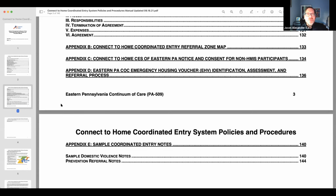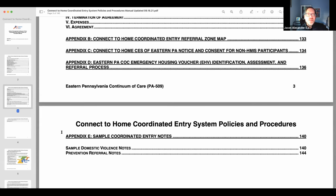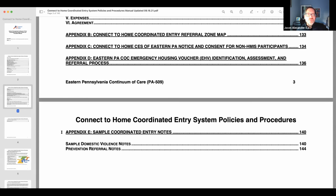It's extremely rare, but it's there. We have a brand new Appendix D for some new emergency housing voucher programs that have just been funded by HUD for the first time. This is not a process that your standard CE specialist needs to be concerned with, but it's certainly there, and it's important if you are actually one of those emergency housing voucher providers, or a regional manager, for example, helping guide them into enrolling a household.